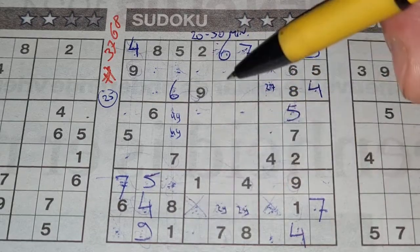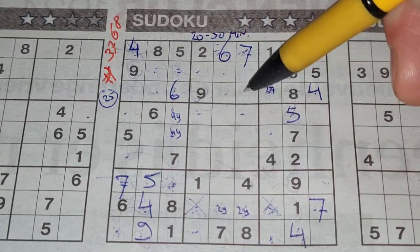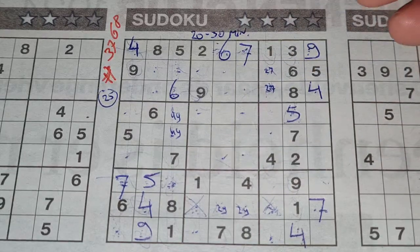Five, five. So we have a 5 here, 5, 5, 5, 5, 5.